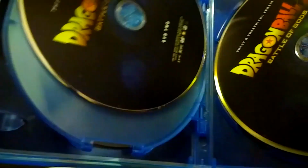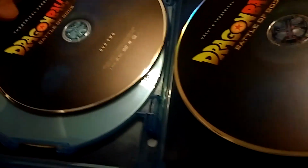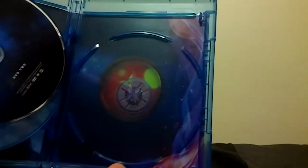DVD. DVD 2. Which I don't really understand, because I feel like they could have put that on one disc. And the Blu-ray with both versions. And if you take that out, you see the Dragon Ball there, which I think is a Dragon Ball. Yeah, it is. I don't know why it's only the 1-star ball. You'd think they'd put the 4-star ball there, but oh well.